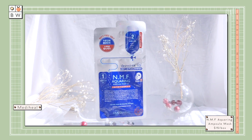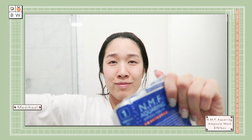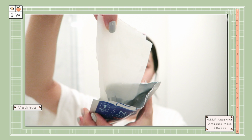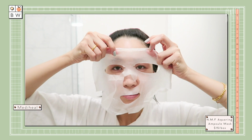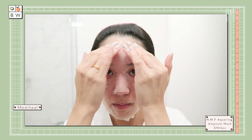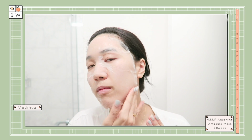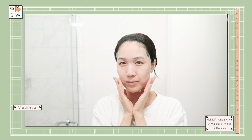The last thing is the Mediheal N.M.F Natural Moisturizing Factor Aquaring Ampoule Mask. This is my favorite mask because it has this little moisturizing pouch. Mediheal was founded by a group of dermatologists and estheticians at Seoul University, one of the top universities in South Korea. The problem they wanted to fix was dry skin. In this mask, there are organic humectants such as hyaluronic acid, lipids, amino acids, sugars, minerals, and peptides. It also contains willow bark and witch hazel to help tone dry skin.